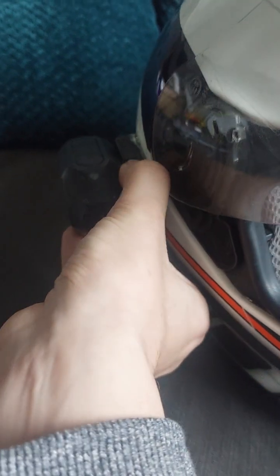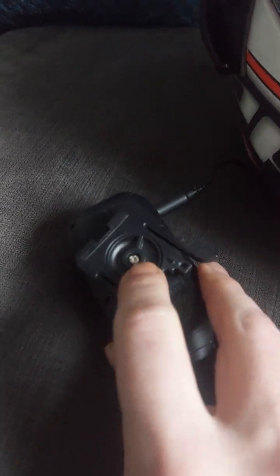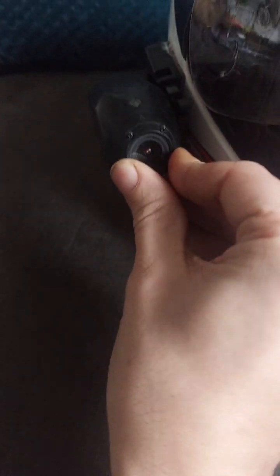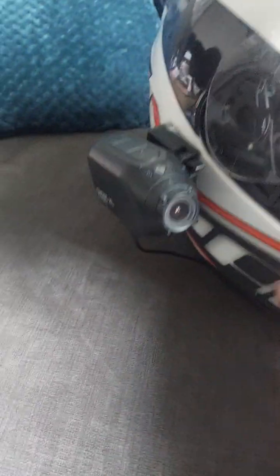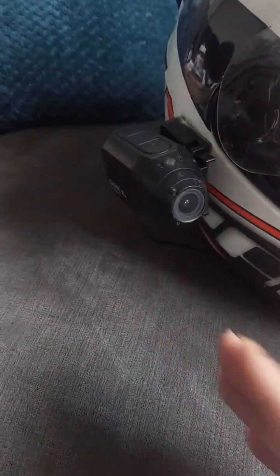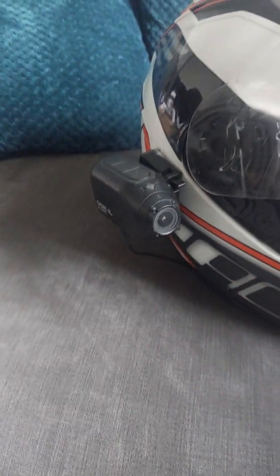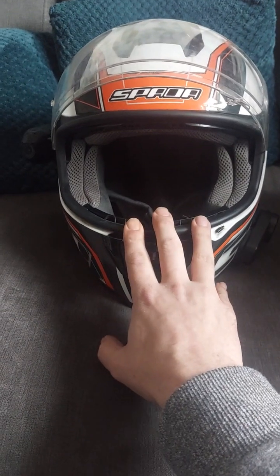So the mount, it just literally clips in and pulls out like that. This is the clip. You undo this little screw and move this around to get the angle that you want. I went with this current setup just because, for me, it's a little more secure. If I'm moving forward, with any wind against it, it's being pushed into the clip rather than being pushed out of the clip. So that's this helmet that I use most of the time.